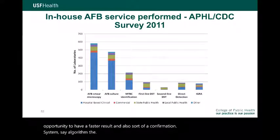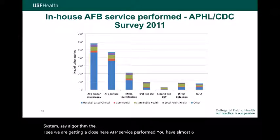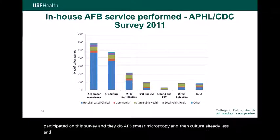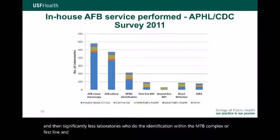Systems algorithm, I see we are getting close here. AFB service performed. You have almost 600 laboratories who participated in this survey. They do AFB smear microscopy and then culture, already less, and then significantly fewer laboratories who do the identification within the MTB complex or first line and second line susceptibility testing.